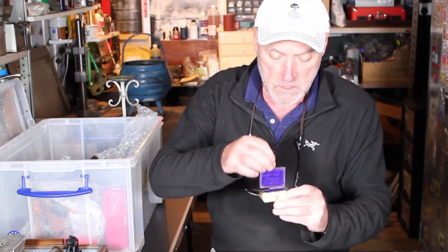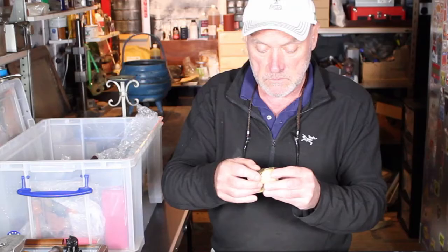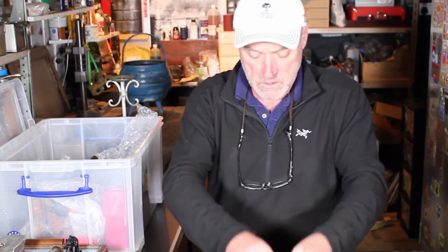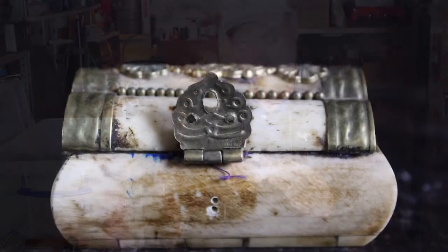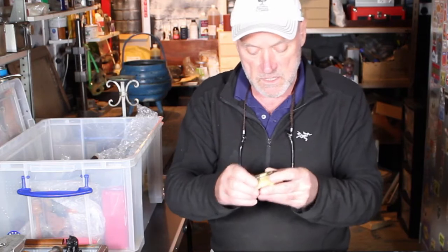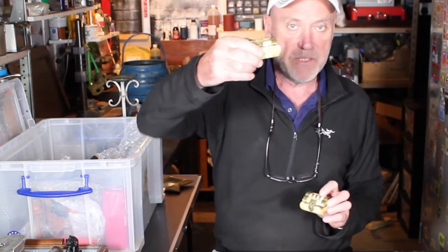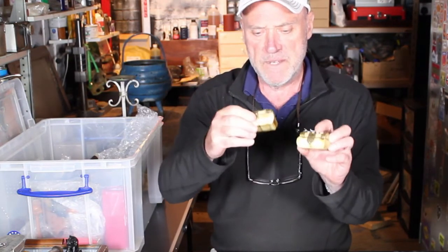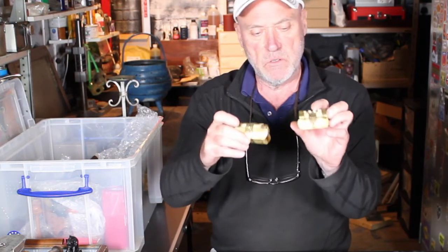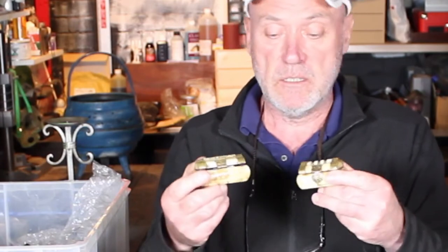Inside they're lined with velvet, nice purple velvet. This one is in one piece. This one I noticed is missing part of the clasp on the front of the box. So value wise, I'd be looking at in the region of £15 for the complete one and perhaps £10 for the one with the damaged clasp. I would probably sell the two together for £20 to £25. So a couple of soapstone trinket boxes decorated with copper banding, and I think they'd look really nice on a dressing table.